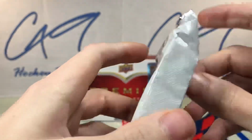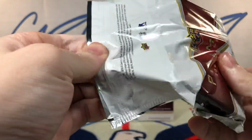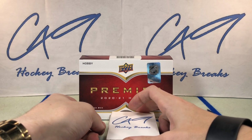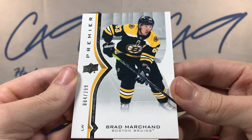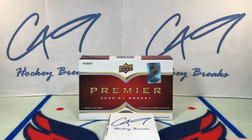That is a pretty thick, juicy looking pack here, so let's hope for something big. And we do have two thick cards, so slide our blocker in there, and there is our stack. Let's start off with a base off the top. We've got number 4/299, Brad the Rat Marchant. The Rat starting us off here with a base card.